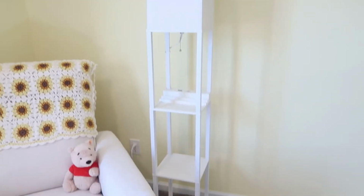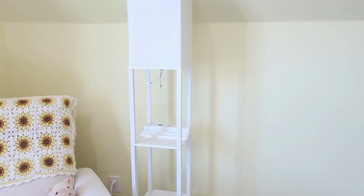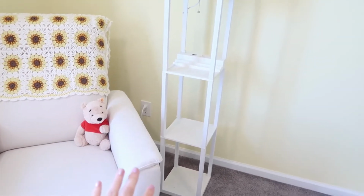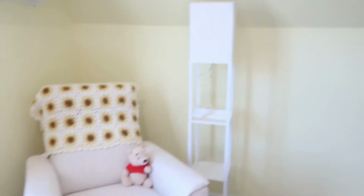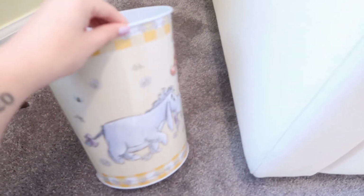So I thought I need to clean the shelves off, but I thought it would be nice to put some wipes or whatever next to it, since we're gonna have the crib right here. So I just thought that would be nice to have next to that. And then for now, we just have this little trash can here. Obviously the room is pretty empty, but these are just the things we have.